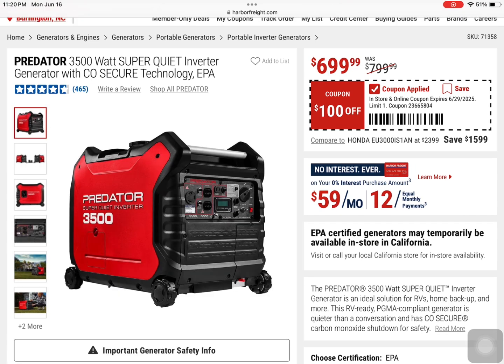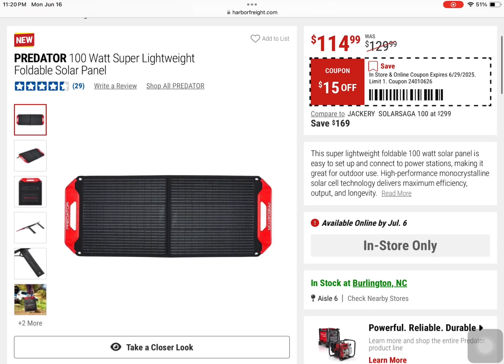Now if you need something a little bit more powerful, this is a 3500 watt super quiet inverter with that CO Secure Tech for $699. This is going to be $100 off. It was $799. They do have the options for monthly payments on this one too.